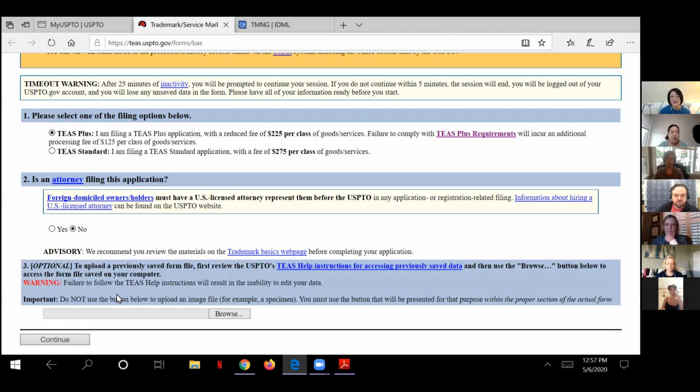Phyllis, I have a quick question. Sure. So if while we are working on it we're asked a question and we need to retrieve information, but it will take us time to get that information, what is the best format to save it in, and then to use this function here where we can essentially return to a file that we created? What form should we use?